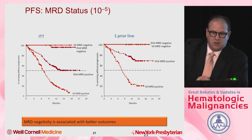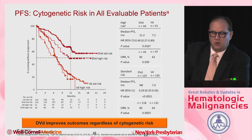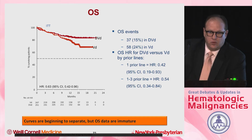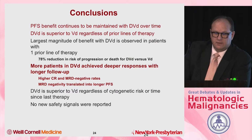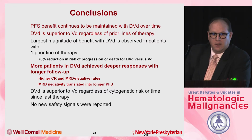The outcomes of patients who are MRD negative with the combination with Daratumumab can be achieved, and those patients have very long progression-free survival. And if this happens with one prior line, imagine what would happen in the front line. Again, you can also see advantage in patients with high-risk cytogenetics, and the overall survival also appears to indicate an advantage for the triplet in combination with a monoclonal antibody, with a hazard ratio of 0.63. So similar to the conclusions on the first combination, the use of Daratumumab plus bortezomib and dexamethasone will give you a higher CR rate and MRD negative states. The combination is well tolerated, and it can be moved to the front line as an induction regimen.